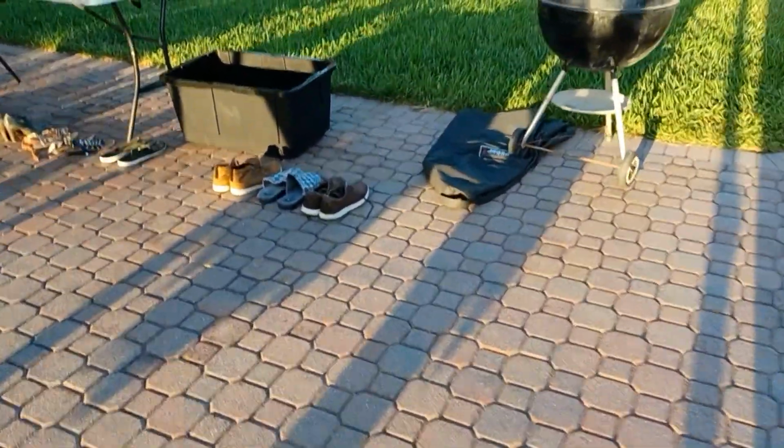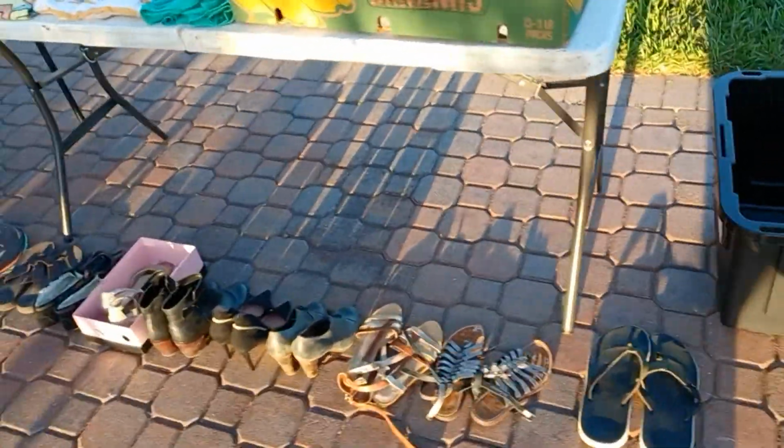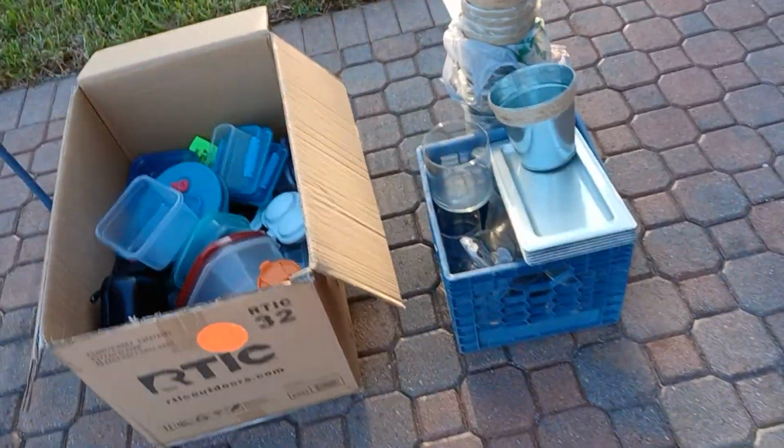Morning. Pretty good. Those are curtains. Any lawnmowers for sale? Do not have a lawnmower. Any bicycles for sale? Got those two. These two? Right there, yeah. Okay. How much? I'm going to say 40.